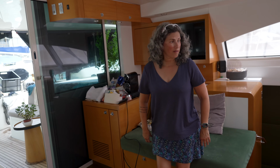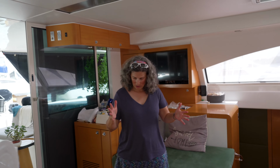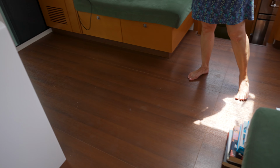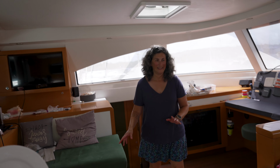Looks pretty good though. All right, so into the salon, where I should mention that we have a giant hatch in the floor, which comes up with like suction cuppy things. I have no idea how to operate them, but I'm sure I'll figure it out.